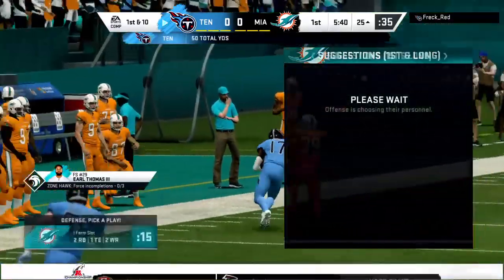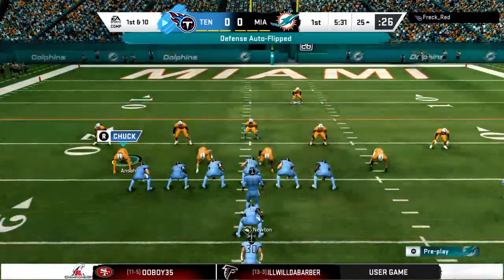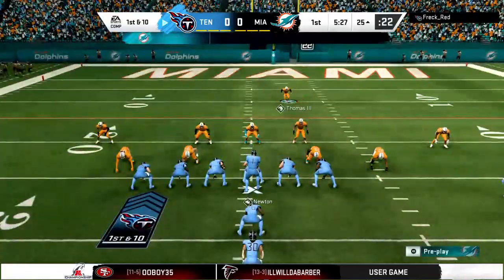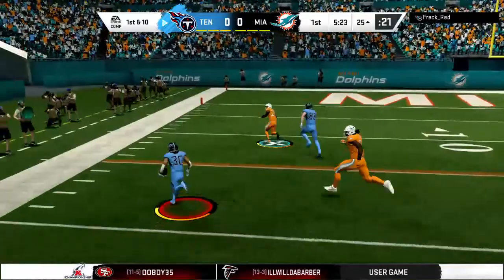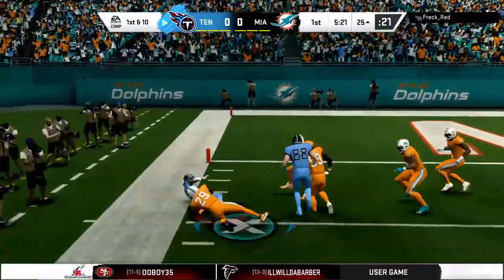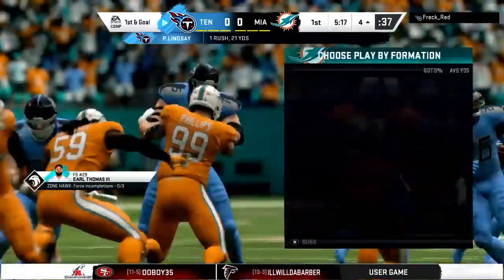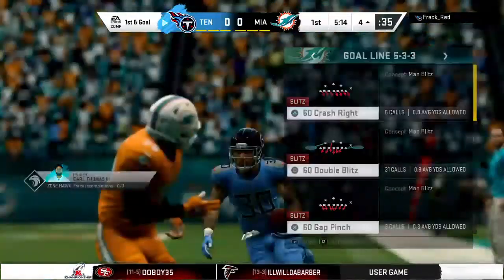A big play that time for the Titans. Exactly 50 yards on that last play for first and 10. They'll run for the first time with Phillip Lindsay. He's got the first down inside the 10. And finally taken down at the 4-yard line. That's good for 21 yards and a first down.